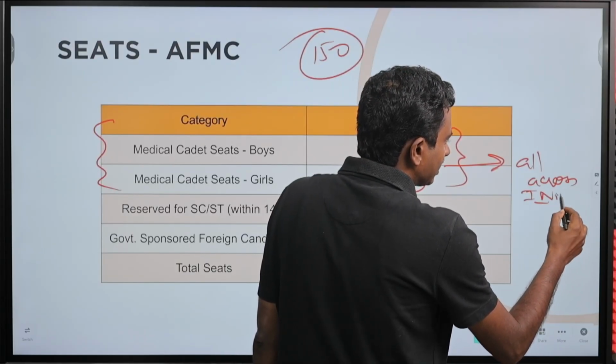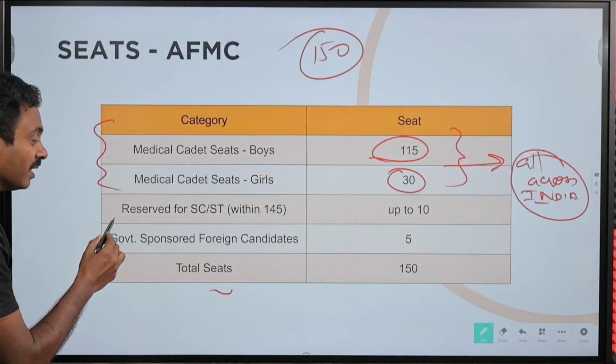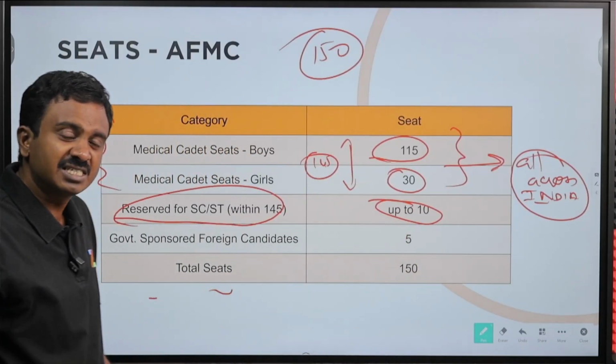Anybody from any state across India, being a citizen of India, is eligible. We'll come to that eligibility. For SC/ST candidates, within these 145 seats, a maximum of up to 10 seats are reserved. This is a specific reservation.